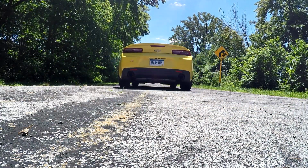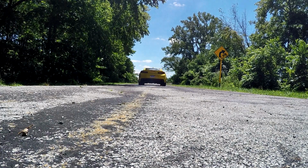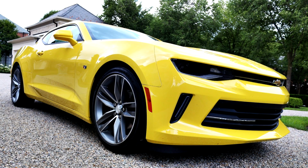4-cylinder turbocharged Camaro, which sounds like heresy at first, but I think it can be great. With 280 horsepower and 295 pound-foot of torque, this thing is no slouch. 0 to 60 happens in about 5.5 seconds and it's doing low 14-second quarter miles.